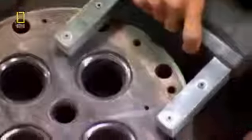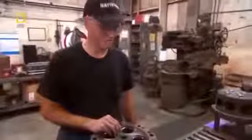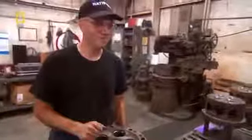Rebuild specialist Brian Darr uses magnetic powder to examine the heads for cracks or fissures. As steel is heated, it expands, so even the smallest cracks can widen into fractures and weaken the steel. Quite a few little cracks in there. It's a scrap head. It does seem like a minute thing, but once it heats up and expands, it'll become a big one, so you don't want to even take a chance at it.